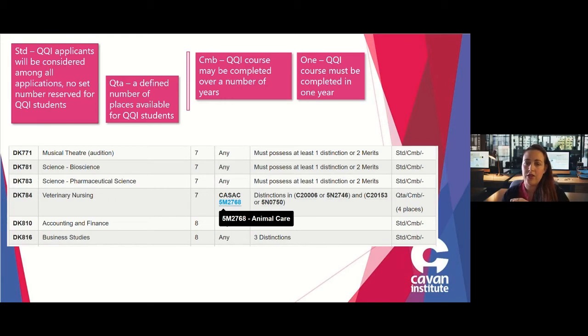So that course in Dundalk there, they only accept 4 students every year from QQI. While they're saying they're looking for 2 distinctions, you have to think that there are probably going to be people from all over Ireland applying for this course. They've only got 4 places available. The chances are that there are going to be students who are getting 6, 7, 8 distinctions, and they may be offered the place. So if you're looking for any of these courses that have a quota, you need to be aiming to get as many distinctions as possible.